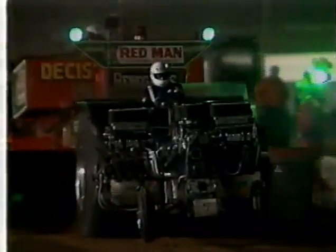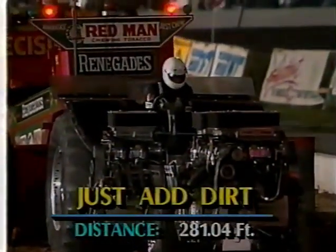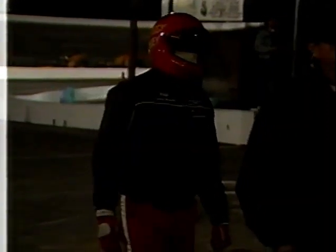He's got all 4 engines wide open. The front is just a little bit off the ground. Excellent run. Mike Piper, he's going well. He could be our new leader. And he is, 281.04 feet. And there you see Phil Patterson waiting in the wings. He's waiting for his chance to outdo Mike Piper.